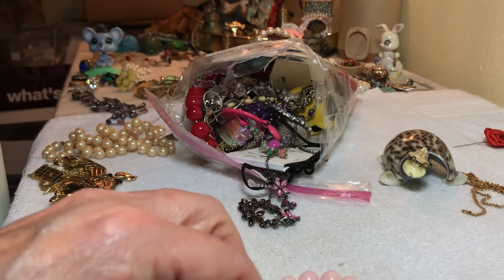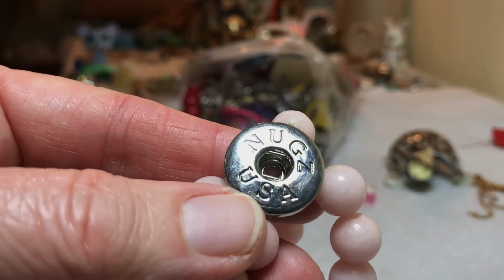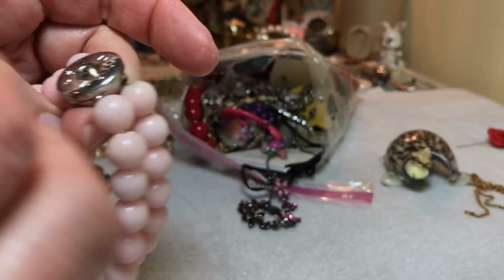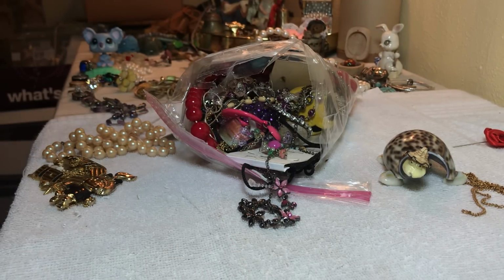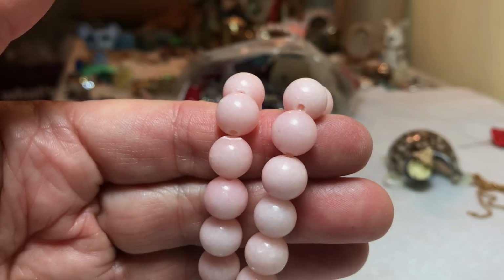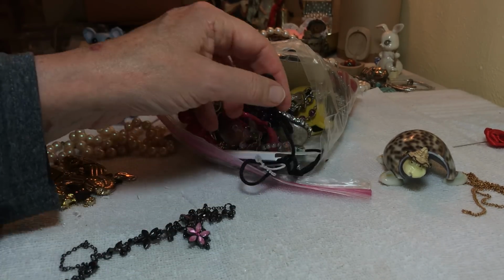Wow. This is ice cold. Nugs. Nugs USA. I have to look that one up. Who knows anything about Nugs? This is going to be some kind of a pink quartz crystal or dyed pink. It's nice. We'll look that up.